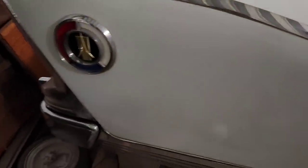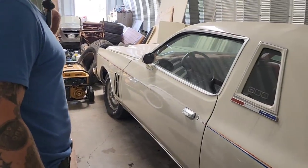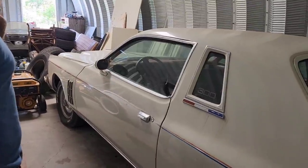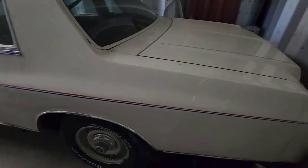I didn't know you had this car here. This is a 79? 79. And they only made it in the one year. And it's just a Cordoba. Yeah, but it's a 300 trim. And that was factory pinstripe? Factory. Wow, that's cool.